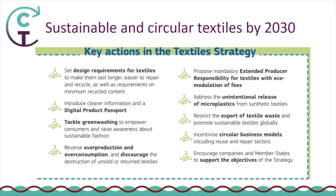So to set design requirements, or otherwise known as eco-requirements for textiles, to introduce a digital product passport, so we know more about the composition of the different garments, layers, but also fiber types, to tackle greenwashing, to reverse overproduction and overconsumption, and discourage also the destruction of unsold or returned textiles. Very interesting one also to propose a mandatory extended producer responsibility for textiles with eco-modulation of fees. That is something which I personally believe is a very, very important one, because that also may include having a mandatory recycled textile content in new products.